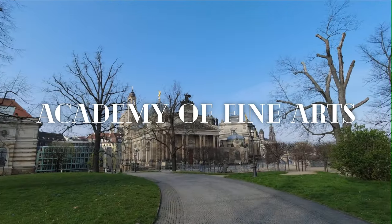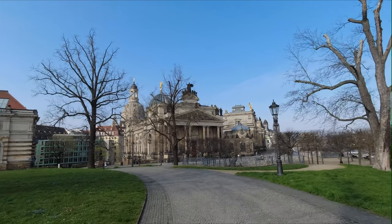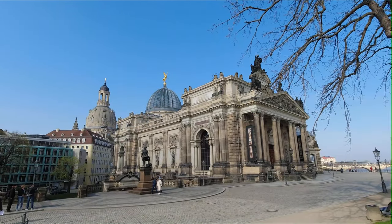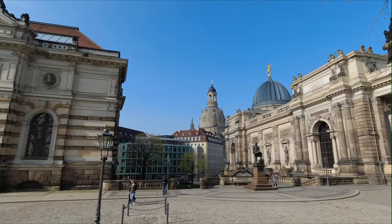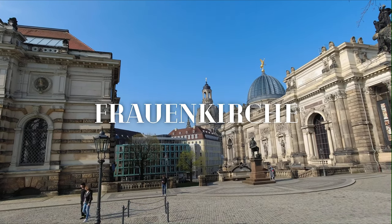This is the Academy of Fine Arts, which was built in 1887 to 1894, but extensively rebuilt in 1991. That dome structure over there is famously called the Lemon Squeezer. And that other dome structure over there is actually the Church of Our Lady, which is our next stop.